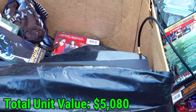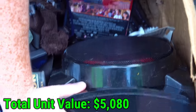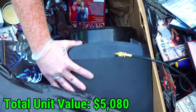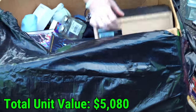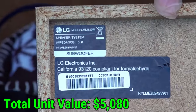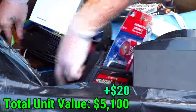Kind of don't want to take it out though. Looks like the other speaker. Well, it has an actual netting on it. Yeah, the other one didn't. Okay, that's just another speaker. Let me see if it says anything on the back. Subwoofer. LG speaker system.